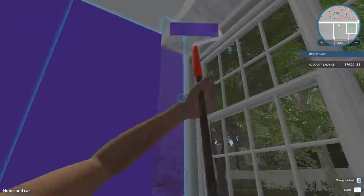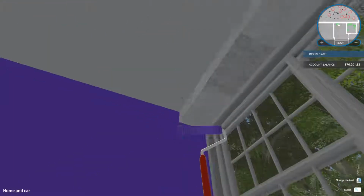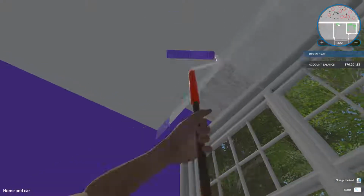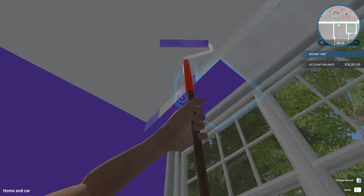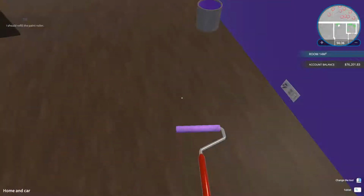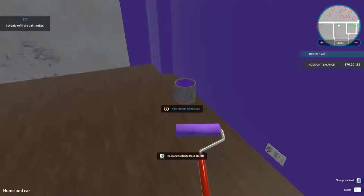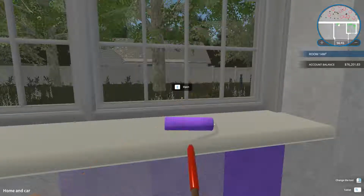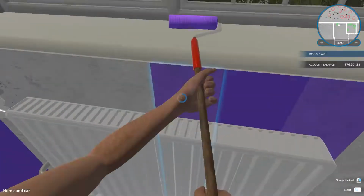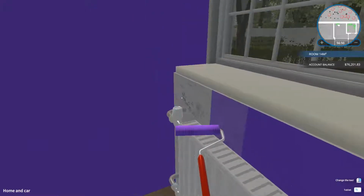Jesus Christ, how many moles do we got in the backyard? I mean, for realsies. So yeah, we've got ourselves just a house over here. We're about halfway through this painting, I think, give or take. So we're just getting the windows sort of taken care of underneath here, and also in the little nooks and crannies at the top. So we're getting there. We're getting there, people. We are getting there.